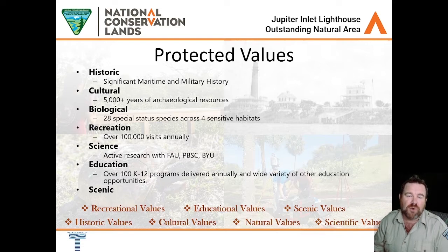Biological values were also highlighted in that congressional protection, including the protection of 28 special stated species, 6 of which are federally listed, over 4 sensitive habitats. In addition to the tangible values, Congress also recognized the important value of recreational opportunities provided by the site, of which over 100,000 visitors enjoy annually.